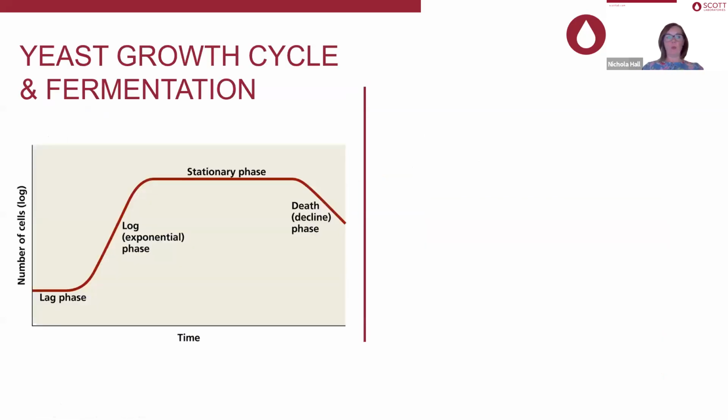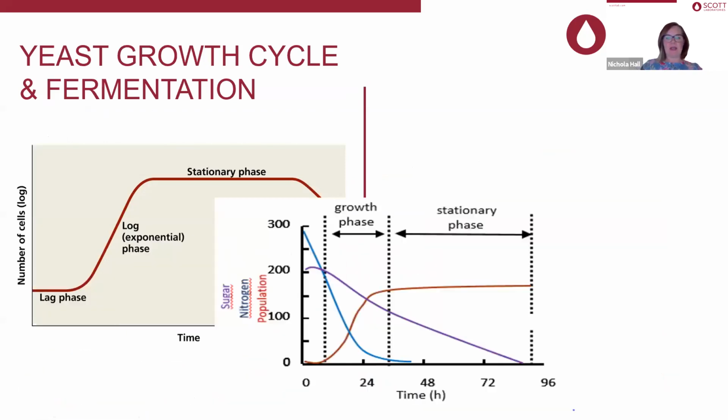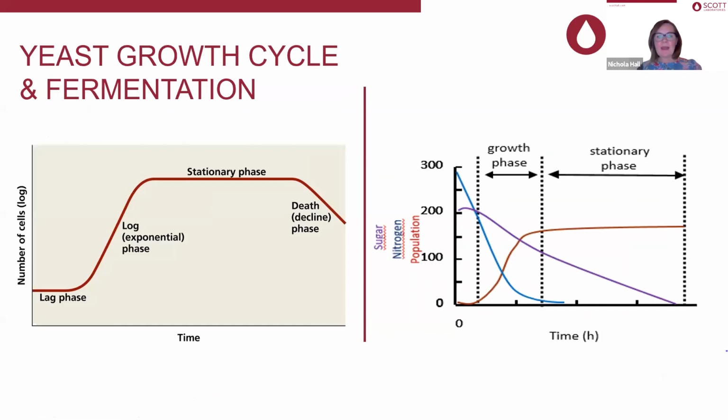So again, we looked at this yeast growth cycle, and how do we look at that from a fermentation standpoint? So this little schematic kind of shows you what is happening. So during our lag phase, our red line being our population, we're not growing. As we discussed earlier, our sugar is not being consumed, but our nitrogen is being consumed. And we've got about 1/3 of the nitrogen consumed during the lag phase. Incidentally, during the lag phase, we also have a huge amount of vitamins and minerals consumed.